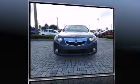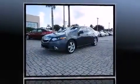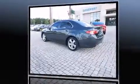Discerning drivers will appreciate the 2011 Acura TSX. With less than 40,000 miles on the odometer, this four-door sedan prioritizes comfort, safety, and convenience. It features an automatic transmission, front-wheel drive, and a 2.4-liter four-cylinder engine.